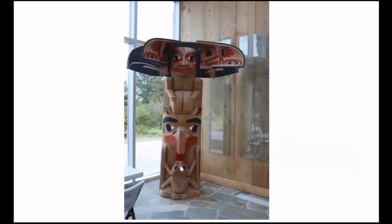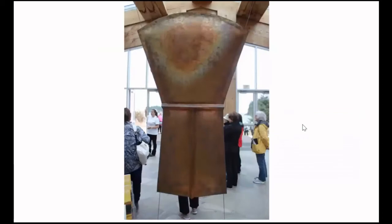And this is inside the Education Center. The top of it, I believe, is supposed to be a canoe on its side. And then there's a frog on the bottom, an eagle in the center, and a man on top of it. And I couldn't really find out what this was. It was a brass plate, very, very heavy.